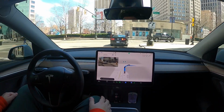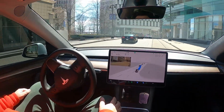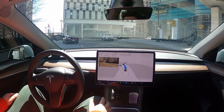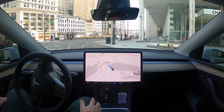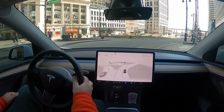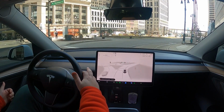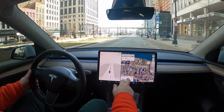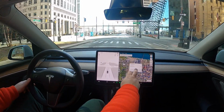All right, so let's see how it's going to handle Campus Martius. Still some confusion in this area, like usual. Interesting. Ran through that red. Now it's green, so okay, I might have to push the car through because FSD doesn't want to turn on. Yeah, it seems to still have problems with that area. I wonder why. So let's send it to another random destination.